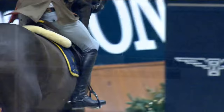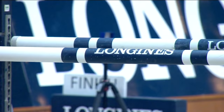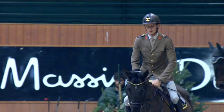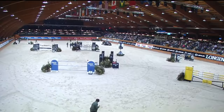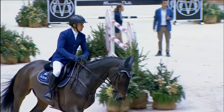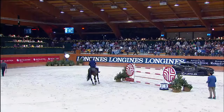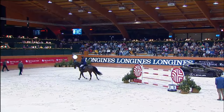And first of those three is last night's winner. And again, a speed merchant and a very, very fast rider. For France, it's Olivier Robert riding Eros. So with just three left to go, this will definitely be the most difficult for Gudrun to watch. Yesterday his round was absolutely superb.